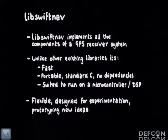Unlike the other libraries that are available, it's designed to be really lightweight. It's portable, standard C, no dependencies apart from, I think, the C standard library. Even that you could factor out pretty easily. It's fast, it's lean. We run it on a pretty low power microcontroller. In contrast to the other existing libraries, which you might run on your machine locally with just an analog to digital converter plugged in, this is something you can run on an embedded system. And it's designed to be flexible. You can prototype new ideas with it quickly. Hopefully this will prove to be useful to other people.